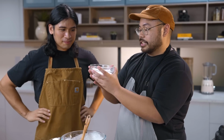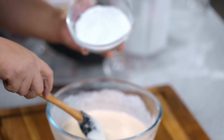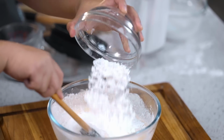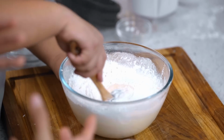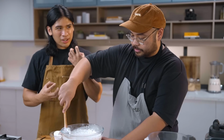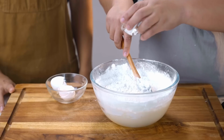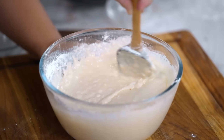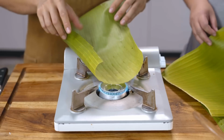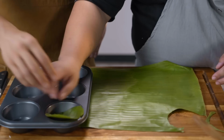Next is the glutinous rice flour. Ibig sabihin, this will make it kind of stretchy. Normal rice flour will give it more of a crumb, but this one is more of a chew type of thing. Nice. Mas may kagat. Yan, gusto natin. So yan, para lang mas bibingka, I feel like do we need banana leaves for this? Banana leaves. Correct. We're here already, so let's go all the way.